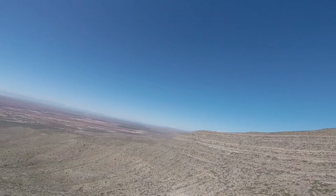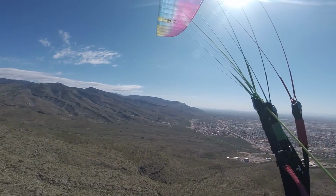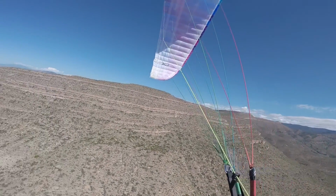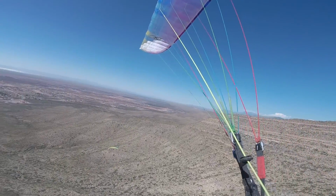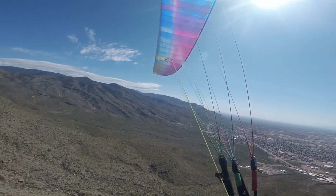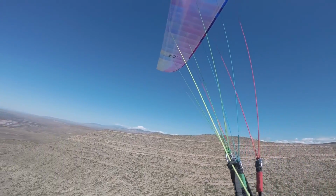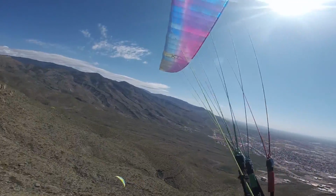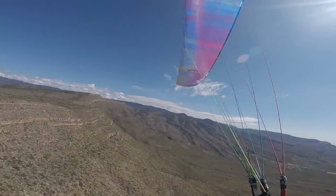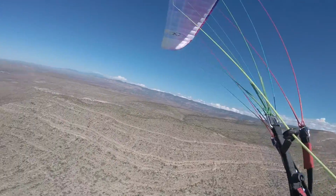This is the start of the thermal that took myself and two other guys pretty much all the way up to the top of lift for the day. We hooked it pretty low, maybe 200 feet AGL, and climbed all the way up in it. The other guy that was flying the Ozone Swift 5, he caught up to me pretty quickly in the thermal. Could just be difference in pilot skill, could be the wings, not sure, could just be positioning in the thermal. But you'll see he catches me pretty quick as I fast forward through this section.